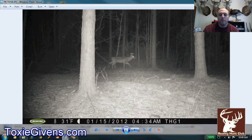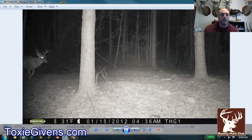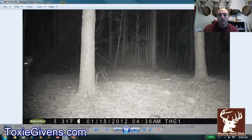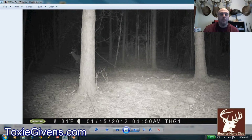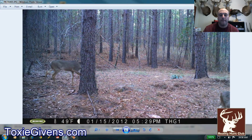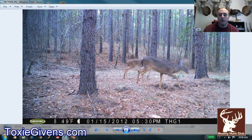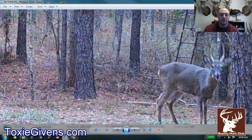A nice 2.5-year-old buck going down the lane. Then he comes back to look for the corn. Nice deer. Got real good potential. Actually, it looks like he's a 9. He's going to be a 9. All right. He's not high tine leaf at this time, but he can grow them next year. Some of those bucks in there eating corn. This guy back here could be a weapon. Look how long his tines are.